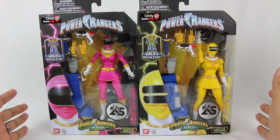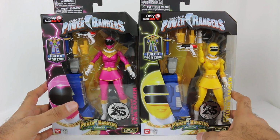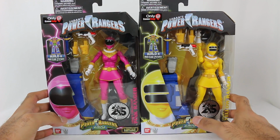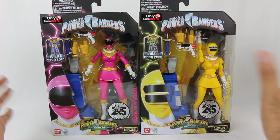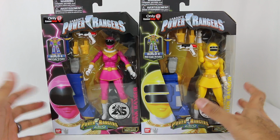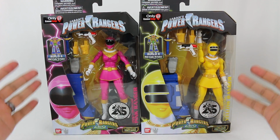These are GameStop exclusive. So for a while we were wondering, are they actually going to release? Because GameStop had pre-orders up in their system like months ago, and then they got pushed back. Part of me held out hope because I could see a GameStop exclusive happening. But still, with the way that the Bandai releases have been going, there was always that worry maybe it might not. But it did. And here they are in their packaging.